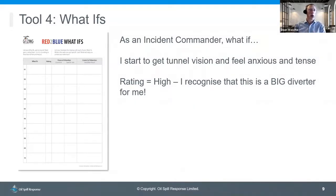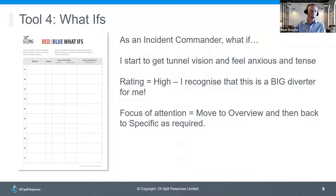In this scenario we're going to give this a high rating, because I recognize as an incident commander that if I'm handling an emergency, feelings of anxiety, tension and overwhelm that lead me to develop tunnel vision isn't helpful, is exactly not what I need in this scenario. So it's a big diverter for me, and I'm going to pay attention to it. So I develop a Red2Blue ritual around how I notice that my attention's tunneled and shift myself, in this case, to an overview.